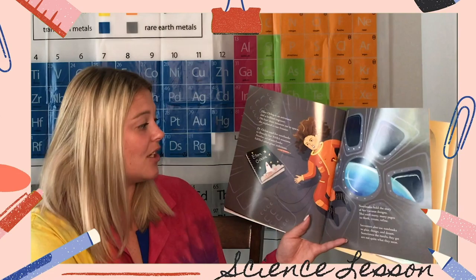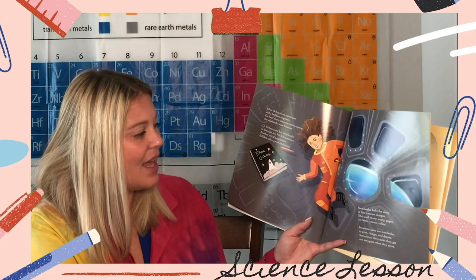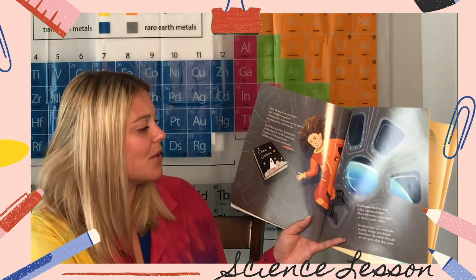Notebooks hold the story of her various designs. She used many, many pages to think, create, and refine. Inventors also use notebooks to plan, design, and dream. Sometimes the results they get are not quite what they seem.